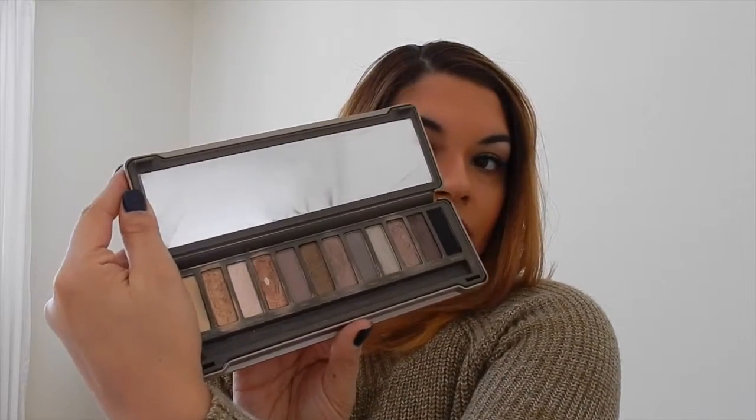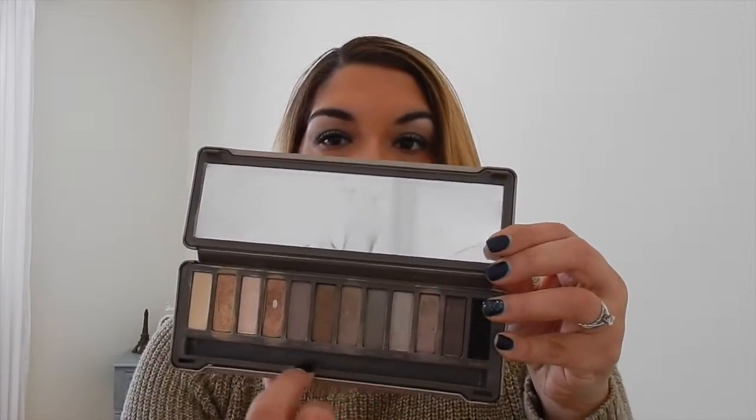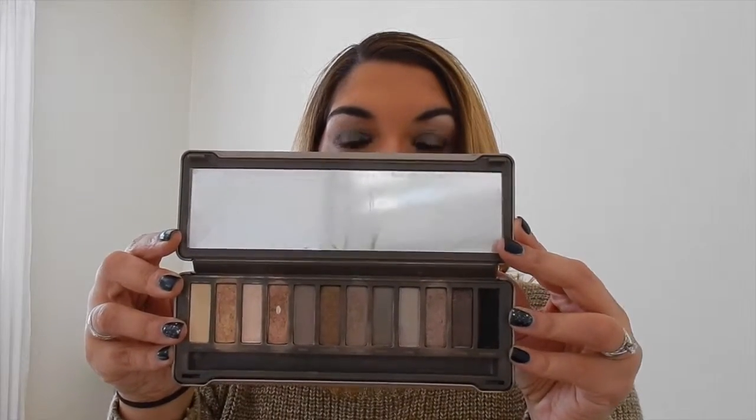As you can see, I've used, well, maybe you can't see that, but I have used pretty much every color in this palette, which is so rare for me, because I just love every color that much. I don't think that there's a bad color in this palette. One thing that's not here, it does come with a double-sided brush, but that's with the rest of my brushes, and I didn't want to include it in the favorites video.